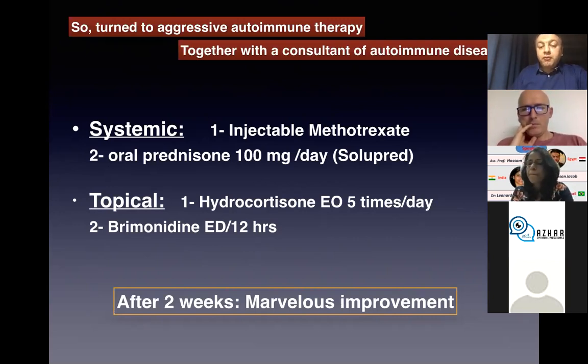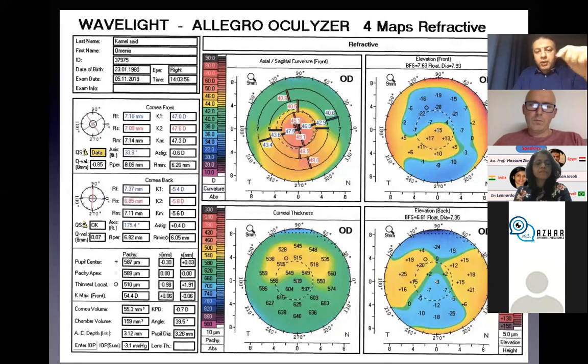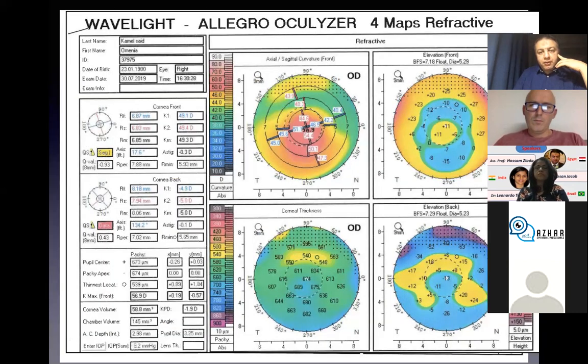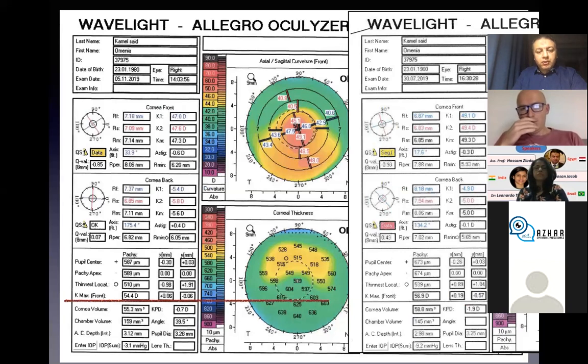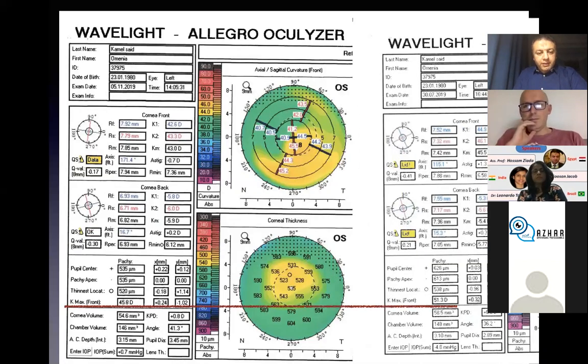After 2 weeks of this aggressive treatment, I found very marvelous improvements. I will start with the Pentacam. If you compare the Kmax here, it's 54 plus in the right eye. Before, the thickness went down to 510. It was beyond 600 and 700. So this is the right eye, before and after. Notice here the Kmax 54, it was 56.9 after 2 weeks of treatment. And this is the left eye before and after. The Kmax here is 45.8 and it was 51.3.